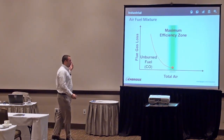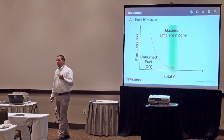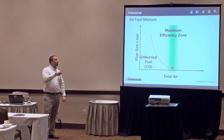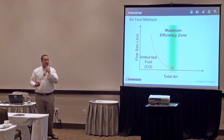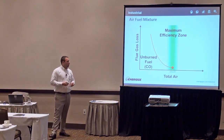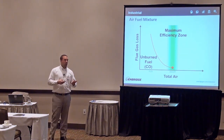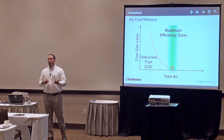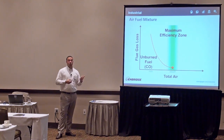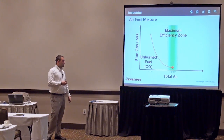If we have less air, with natural gas, we end up with incomplete combustion. We start producing carbon monoxide, and we also start exponentially increasing our flue gas losses. I would say this is somewhat analogous to running rich in your car. We have more fuel than we do parts of air, and as a result, we have incomplete combustion. And this is also a safety issue when it comes to boilers and natural gas combustion.